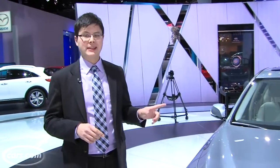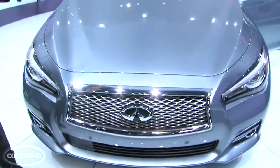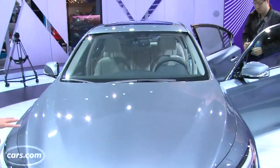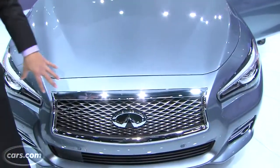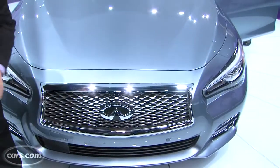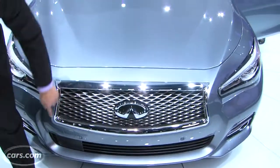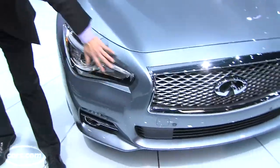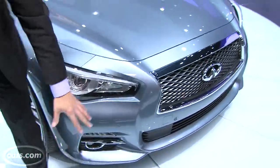There's a Q50 and a Q50 hybrid. We're looking at the hybrid here. Infiniti executives have told us that down the road, every single Infiniti model will offer a hybrid version. A lot of cues here that you see traditionally on other Infiniti vehicles like the Infiniti M: Infiniti's double arch grille as it comes in, and a little more technical stuff going on here with the headlights and the fog light portals.